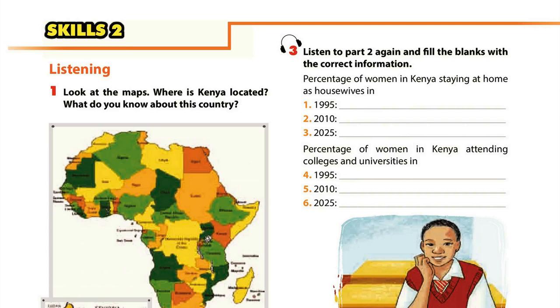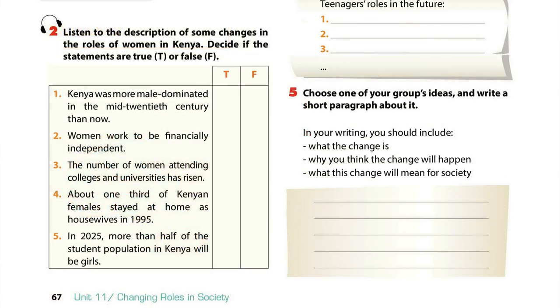Unit 11, page 67. Skills 2. Listening. Activity 2. Listen to the description of some changes in the roles of women in Kenya. Decide if the statements are true or false.